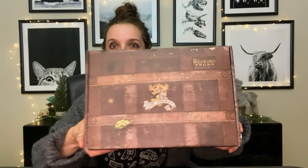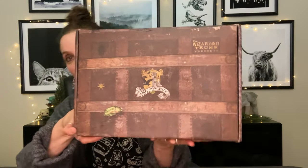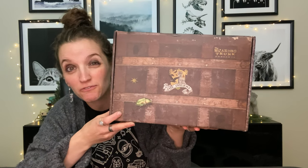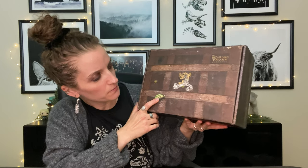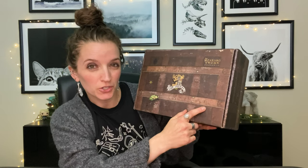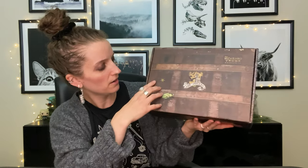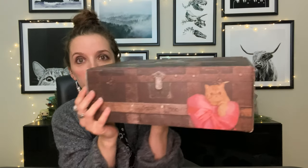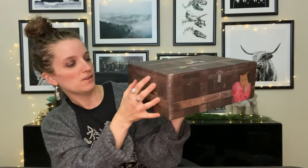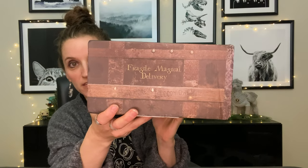Here is the Wizarding Trunk box front. And as you can see on this box, we've got a few hints. We have the beetle, so Rita Skeeter. It says up to no good over here. Let's see. The front here, obviously Umbridge. Come on now. It says fragile, magical delivery on this side.